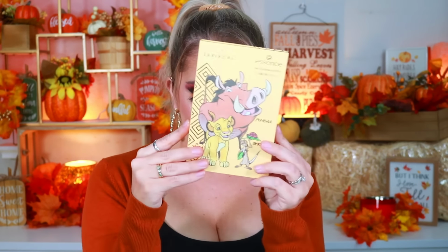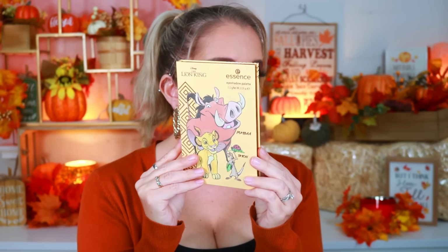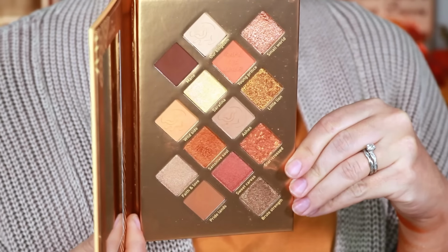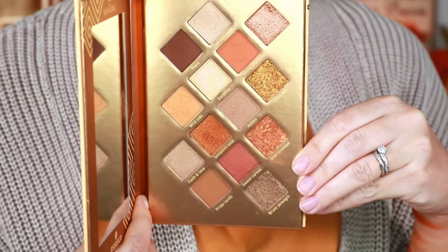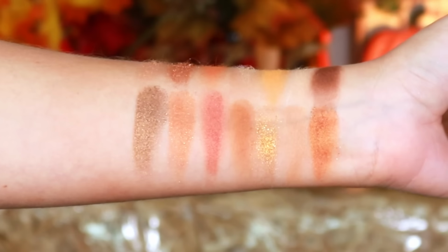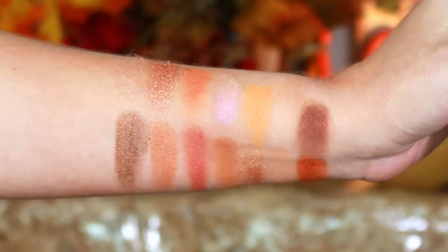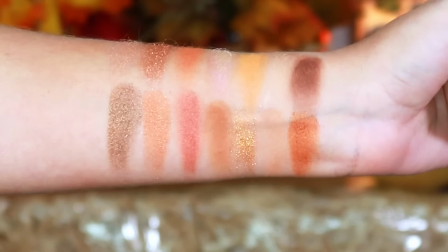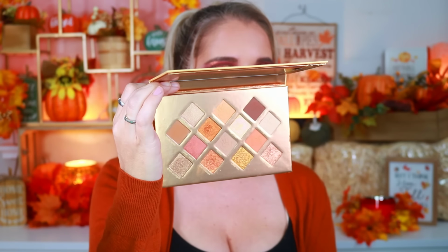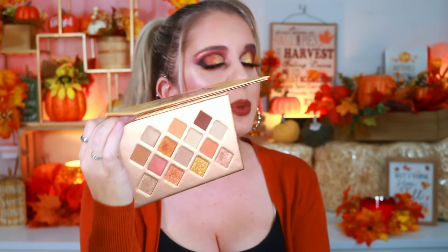But coming in at number 23, we do have the Lion King palette from Essence. So when you open the color story, that is fall. You're going to have those oranges, those browns, and the golds. Point blank. What more can I say other than it definitely has those fall vibes between the oranges, the golds, and the browns. And those are colors that I would wear all fall season just because they are so complementary of each other. They scream fall.